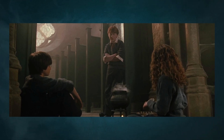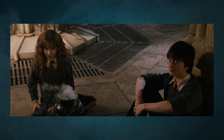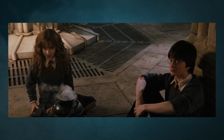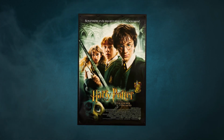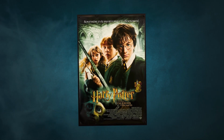Well, the book answers this question by taking the time to fill us in on how these critical items were collected. It's no small detail, as that moment from the book directly impacts the dueling club scene as well. It's all intertwined, and in order to unravel this mystery, I've taken it upon myself to analyze and compile all the changes that the movie made to this chapter in the book.